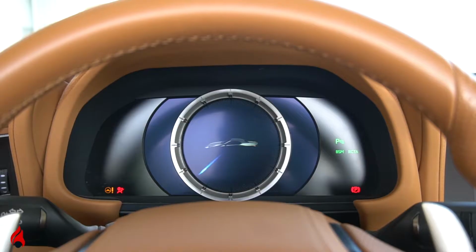And as you notice, we have a little bit of a change of scenery here. That's because we've brought something home. We've had our eye on this car for over 7 months since it launched in the United Arab Emirates, and we finally have it. This is the 2021 Lexus LC500 Convertible.